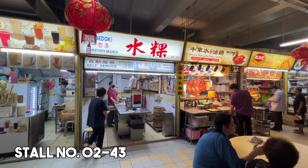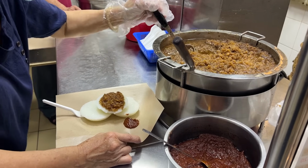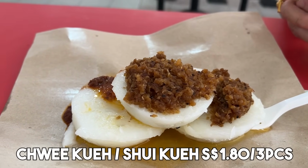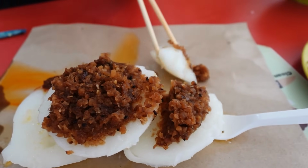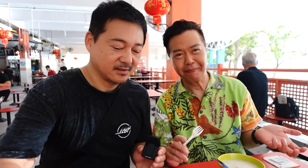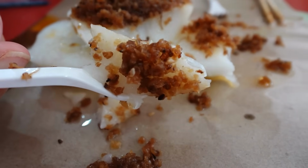This is Bedok Chinatown branch, and this is something called Shui Kueh or Chi Kueh, depending on who you ask. And this is a super traditionally Singaporean breakfast. Okay. So this is basically like a water rice cake, and there is some preserved radish on the top. How is it? Very breakfasty. Is it? Yeah. First of all, it's not spicy. Okay. It's perfect for me. It's very nice, right? I wonder what that is, right? It's just a pickled radish.